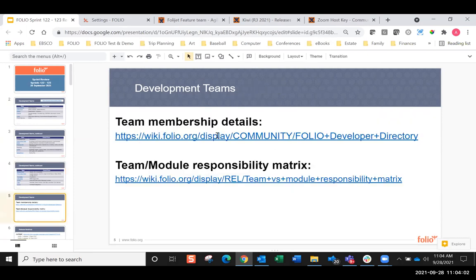Links again to the membership and the all important matrix that keeps us organized as far as which team is working on which modules, and which modules are core or complete, and the product owners that are responsible for each of the modules.